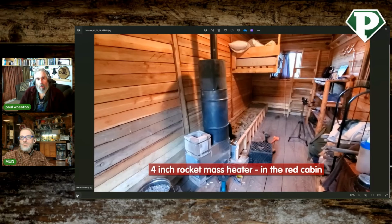I think when we built it, the experiment was, there were a lot of people in the rocket mass heater world that said 4-inch rocket mass heaters just don't work, and don't do it. But if this is such a tiny house, a tiny space, I felt like there was a possibility we could get a 4-inch to work. And I think we could, right? We did. We got it to work.